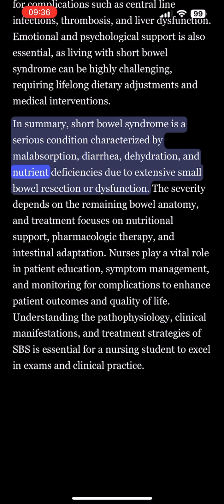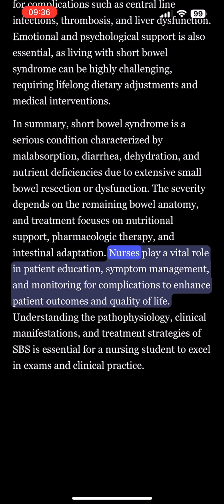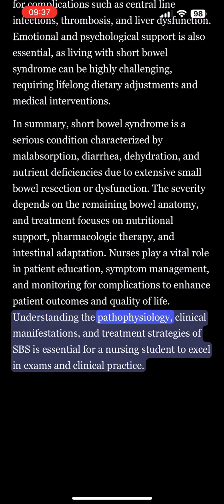dehydration, and nutrient deficiencies due to extensive small bowel resection or dysfunction. The severity depends on the remaining bowel anatomy, and treatment focuses on nutritional support, pharmacologic therapy, and intestinal adaptation. Nurses play a vital role in patient education, symptom management, and monitoring for complications to enhance patient outcomes and quality of life. Understanding the pathophysiology, clinical manifestations, and treatment strategies of SBS is essential for a nursing student to excel in exams and clinical practice.